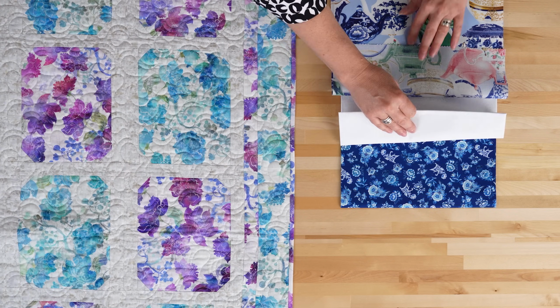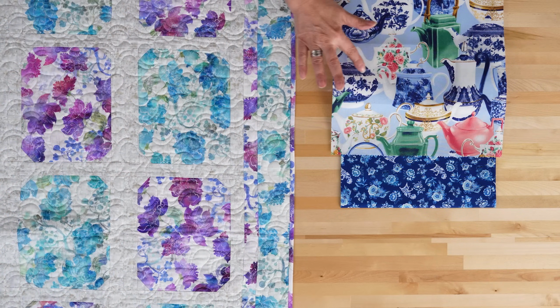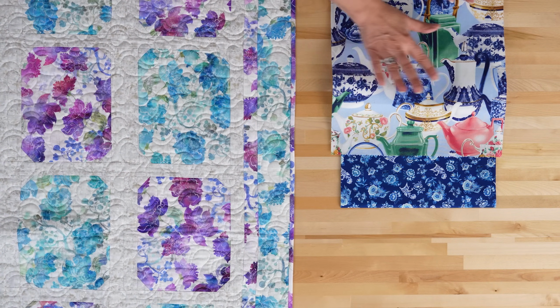Now for our #3, I chose this blue and white floral. I really liked this floral, and I picked it up because I thought it mimicked some of the teapots in the fabric.